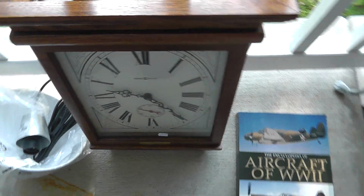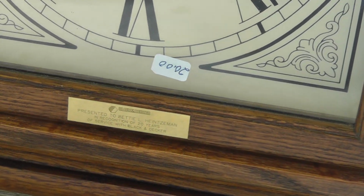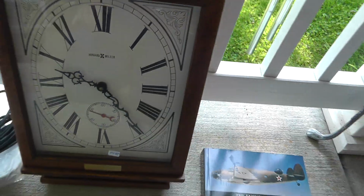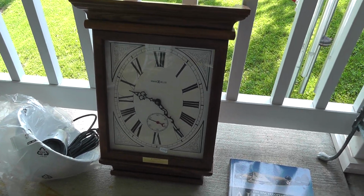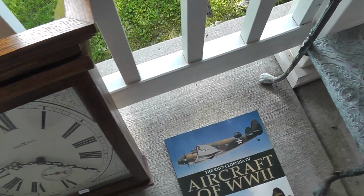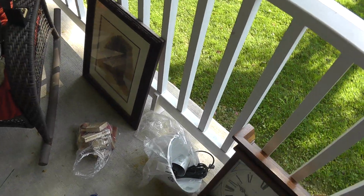Howard Miller clock. Somebody got it for retirement. Howard Miller's a good name. It's just too bad it's a battery operated clock. But $20 for that. Howard Miller always sells. And my son Nathan got himself an Aircraft of World War II book for $2. So there we go.